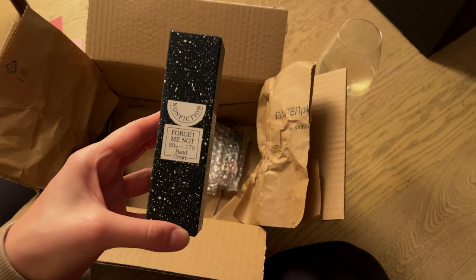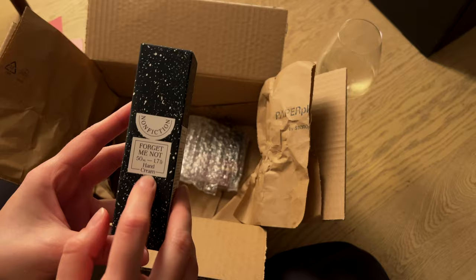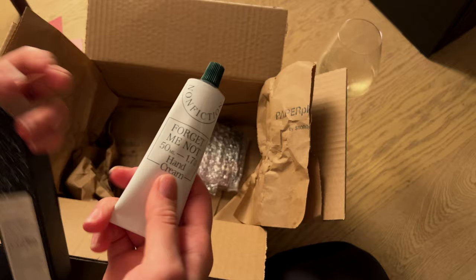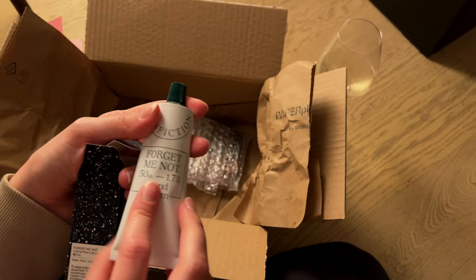This is the hand cream I call Forget Me Not. I love a good hand cream. I always have one by my side while I'm working, and every time going to sleep I'm using hand cream. And I really adore the metal tubes, so Aesop has metal tubes as well, and I just love it.